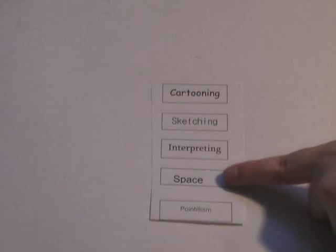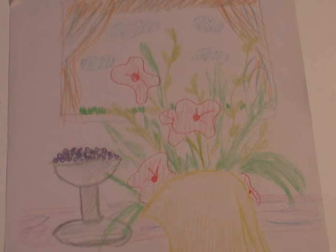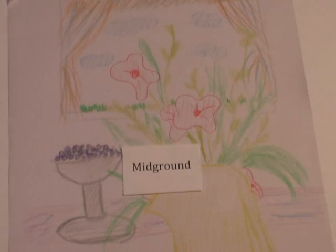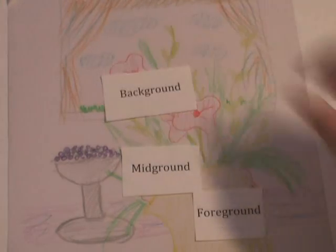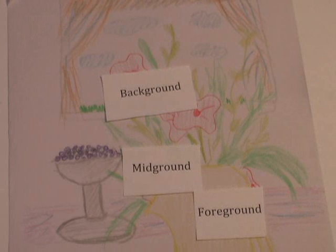The use of space. In exploring space myself, I found out something very critical to every single picture made. And that is that every picture comes with a midground, a foreground, and a background. This would be a very important idea to keep in mind when teaching my students about drawing.